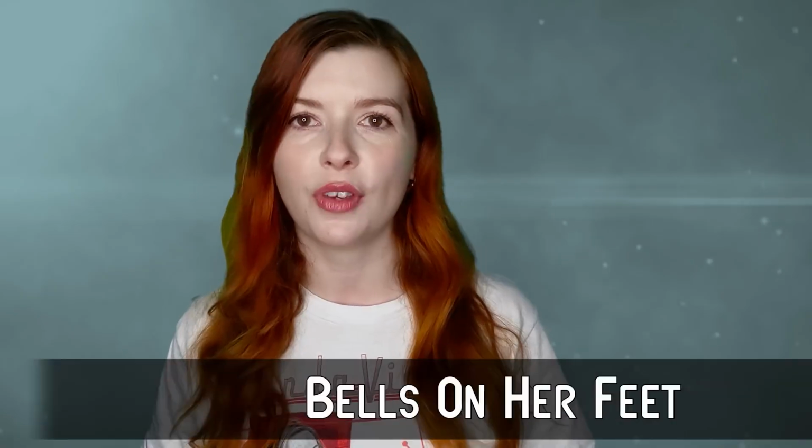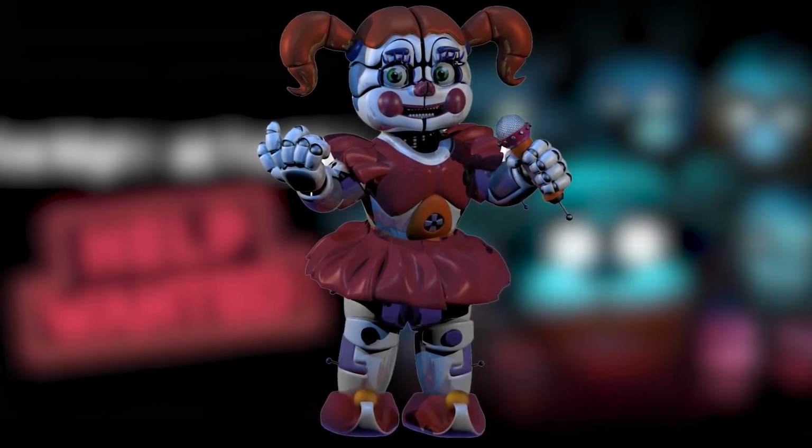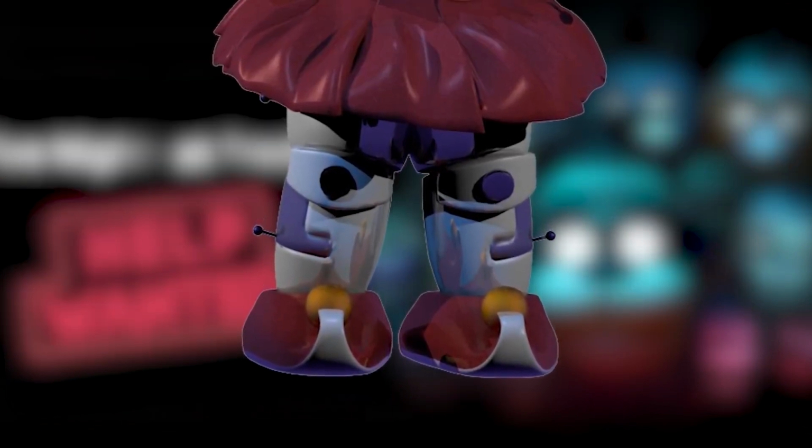Number 10. Bells on her feet. While Circus Baby seems to be fairly quiet and stealthy in the games, her design actually seems to have a built-in alarm for her to be heard while moving. Although oddly enough, we don't hear or notice it at all in the games. Her feet seem to have little bells on them, or if not bells, as we can't hear them obviously, little shiny gold balls. While many of Circus Baby's specific design features seem to have a purpose, such as her compression pins, these gold balls' function remains unknown. We do not yet know for sure if they have some unspecified purpose or are merely a design choice and purely aesthetic.